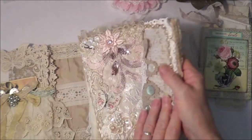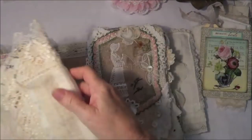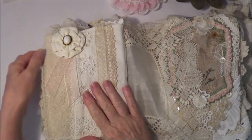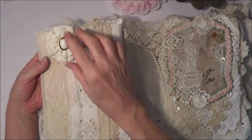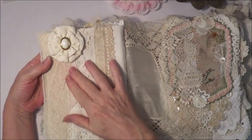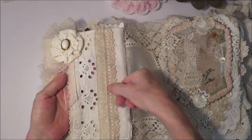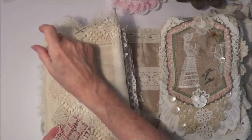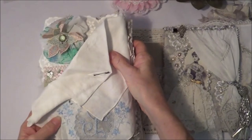So that page was that, and then I had this page here. I did it exactly how I said. I put the two vintage laces down here, the beautiful flower, and then I also put this lovely pink trim underneath the flower there. There still is a pocket in there to put things in, and I think I will put something down the center of that at some stage as well. So I've done that page there, and I've done, what's the other one, this one here.